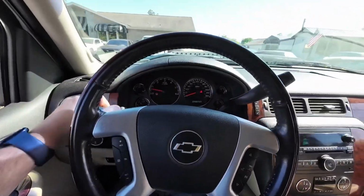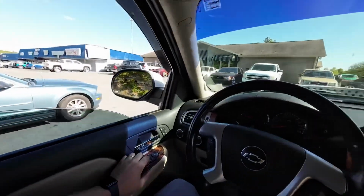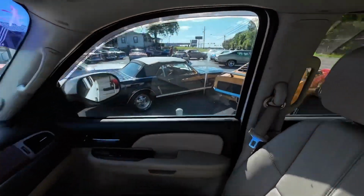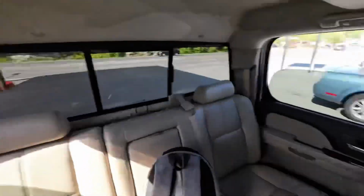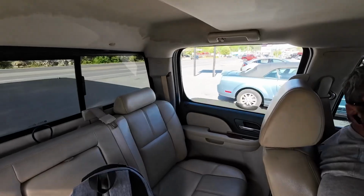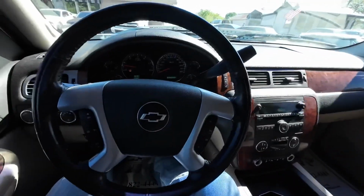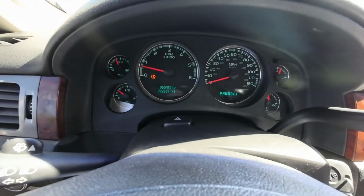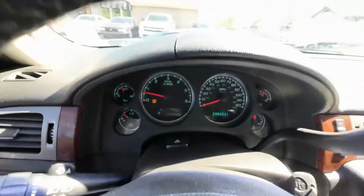All right, wipers work, horn works. Tinted windows, that one's scratched. So the window over here, the tint is scratched up. Good deal, back windows work. Traction control light is on. All right, guys, we're gonna hit the road and see what else we can find. Let's do a test drive.